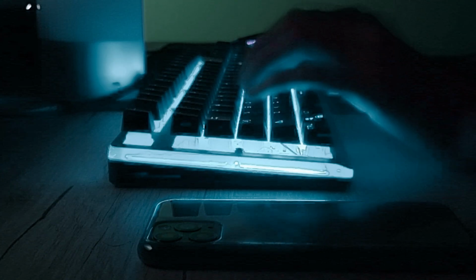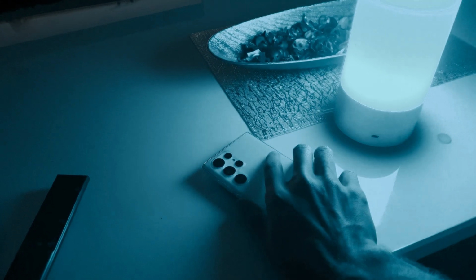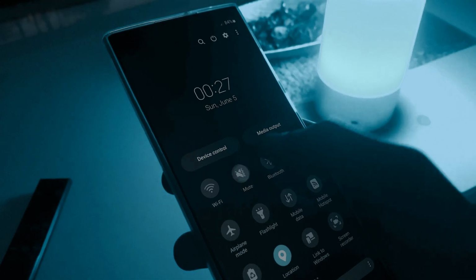I really love this physical silent switch. When trying to work or watching a film, I like to set my phone on silent mode. And on the iPhone, I just slide the switch left. It's that easy without having to turn on my phone. While on Samsung, I have to turn on the display, swipe down, click 2 times to set it on silence.